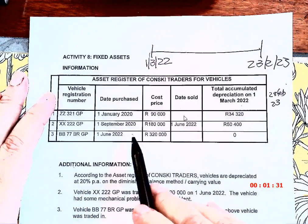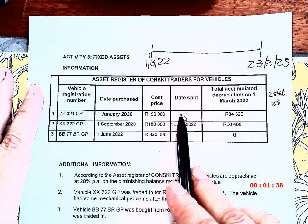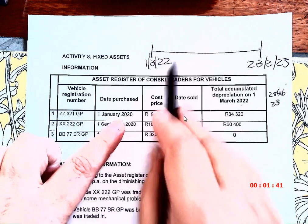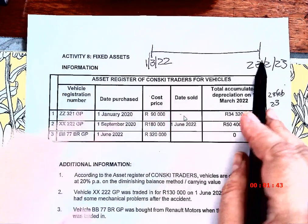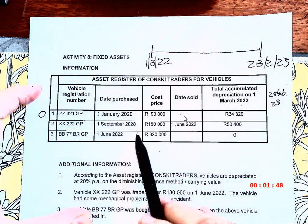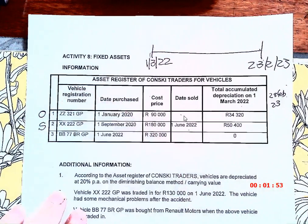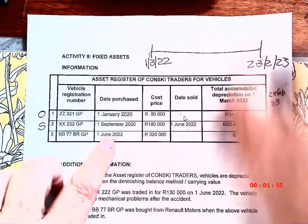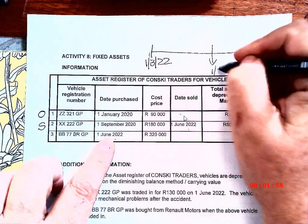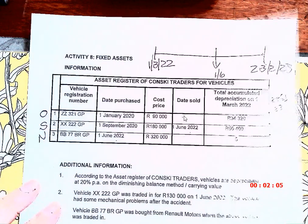So ZZ, I already bought on the 1st of January 2020. Can you see? I didn't sell it, and I most definitely didn't buy it in this financial year. So this is my old one. Okay. This one I sold. So this is the sold one. This one, can you see, I bought it during the year, the 1st of June. So this is the new one. There's your new one. Okay.